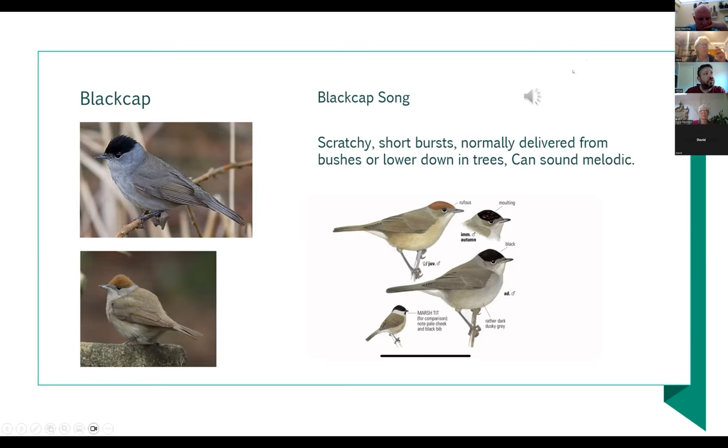As we said, the songs vary, once you get your ear into it. Much harsher song than the garden warbler. Much shorter sections as well.